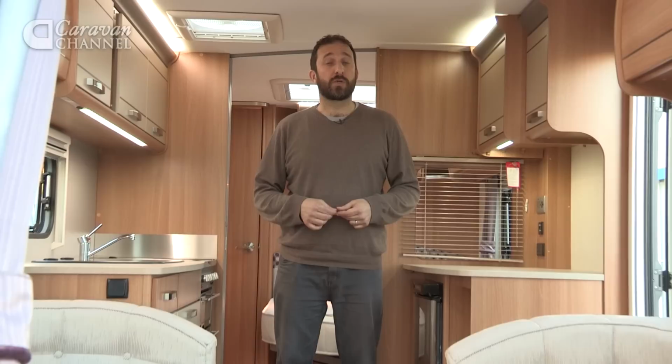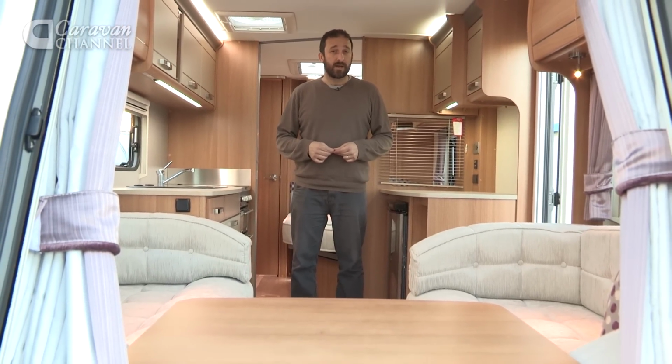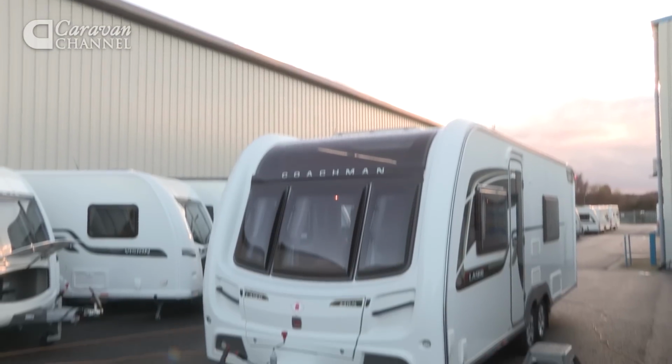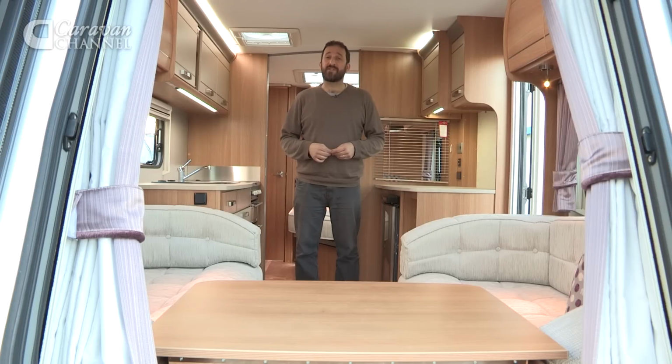Now, if you forked out your hard-earned cash to buy one of these big boys, you're going to want to look after it, and Coachman helps you with that. It's installed a new Phantom tracker system to the Lasers for 2014, a system which not only tells you exactly where the van is at any time, it also keeps an eye on its battery level status. Okay, with max weights of over 1,800 kilos, you're going to need a serious tow car to pull a Laser, but that's just part of what makes it so aspirational.